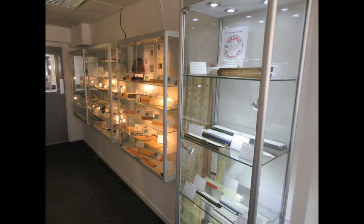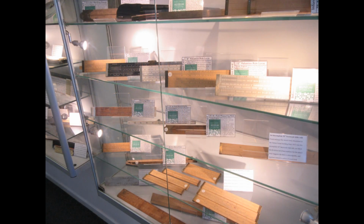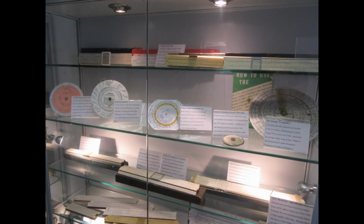This is the slide rule gallery located in a hallway between the Heath Robinson Gallery and the Colossus Gallery.